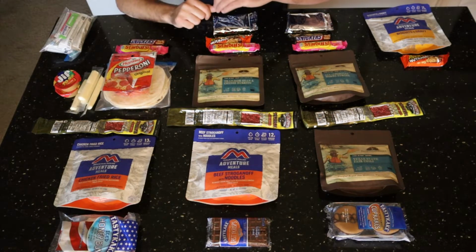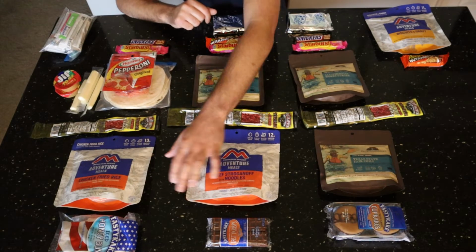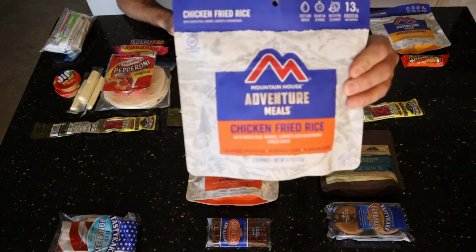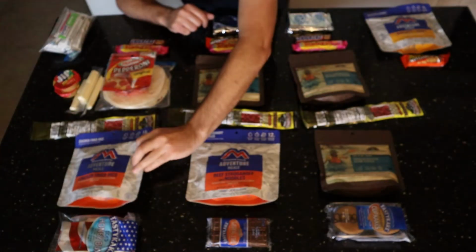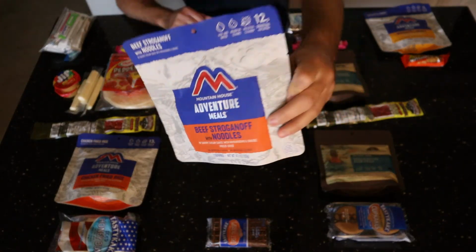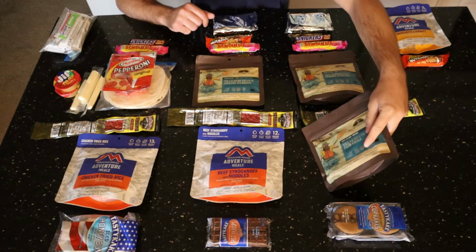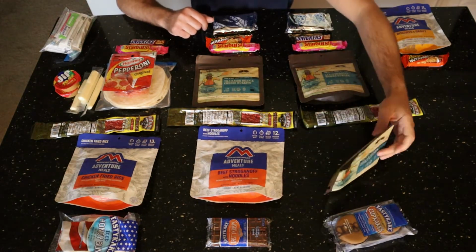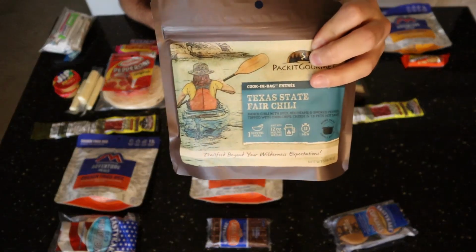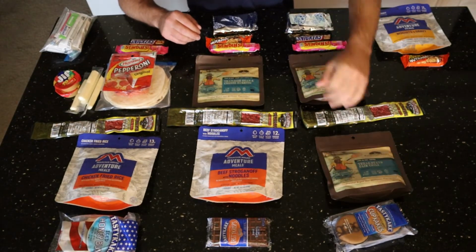For dinners, 2 of the nights I'm just doing basic Mountain Houses. Got 1 chicken fried rice, 1 beef stroganoff, and for a dinner on the last night, I'm going to have a Packet Gourmet Texas State Fair chili. That should be a nice final dinner.